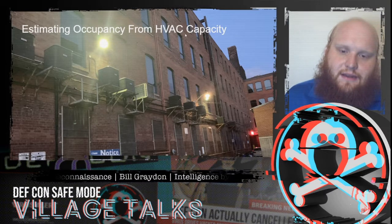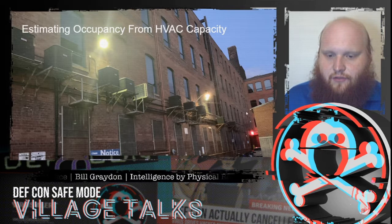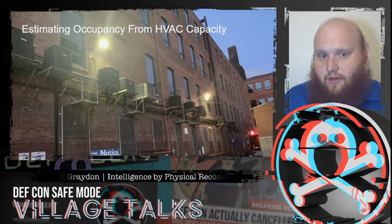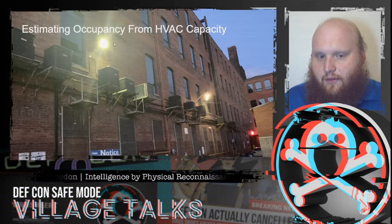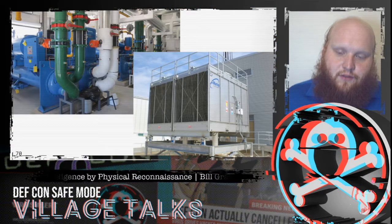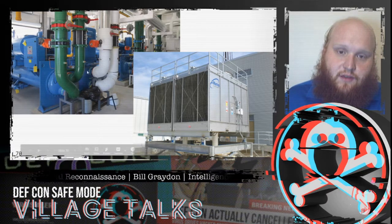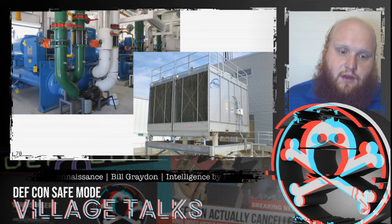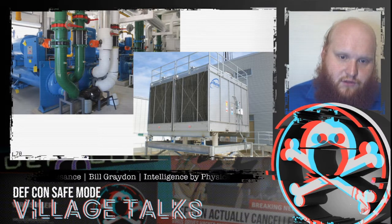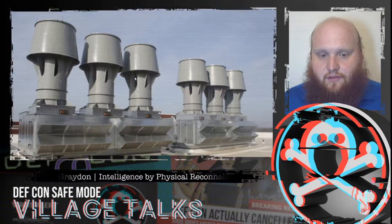We can also look at heating, ventilation, and air conditioning. So in older buildings, these tend to be external units, visible, and we can look at what their capacity is to get a sense of what the internal capacity of the building is. In newer buildings, we have cooling towers on the roof, and those are going to have a certain capacity, feeding chillers on the inside that are going to then cool a water-ethylene glycol mixture down to what it needs to cool the rest of the building and operate the HVAC systems.